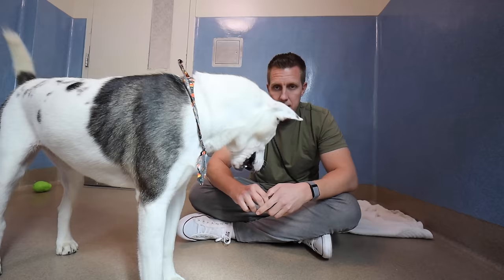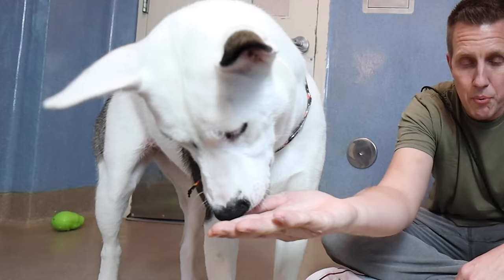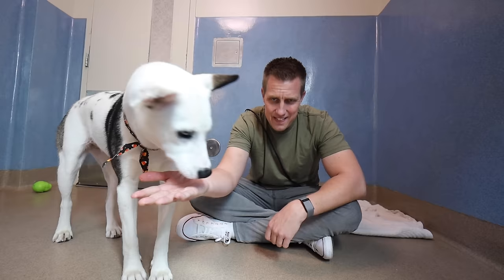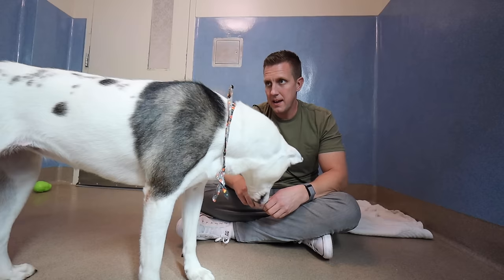Look at her face. Huskies are probably equal to German Shepherds in the shelter right now for the most common breed, at least at this shelter. And the thing about Huskies is they're such a misunderstood breed because they are amazing. They're smart, they're dynamic, they're loyal, but they're also very independent. And they're escape artists like I've never seen before. And they're also prey driven, like a lot of dogs.